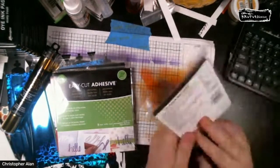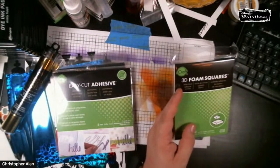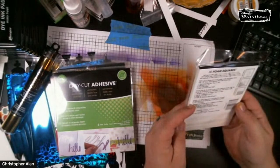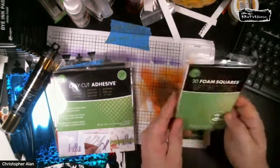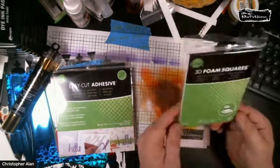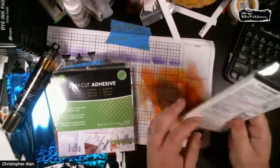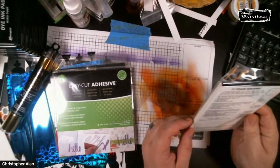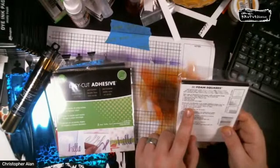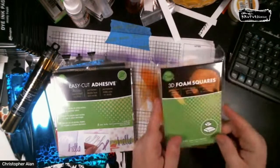Then we have another item that is a must-have from iCraft Demo. iCraft Decofoil Thermoweb, all the same company. And this is the 3D foam squares. These are great. This happens to be my favorite pack because I believe it comes with both sizes. Yes, it comes with 440 squares total. 352 of them are 1/4 inch by 1/4 inch, and 88 of them are 1/2 inch.